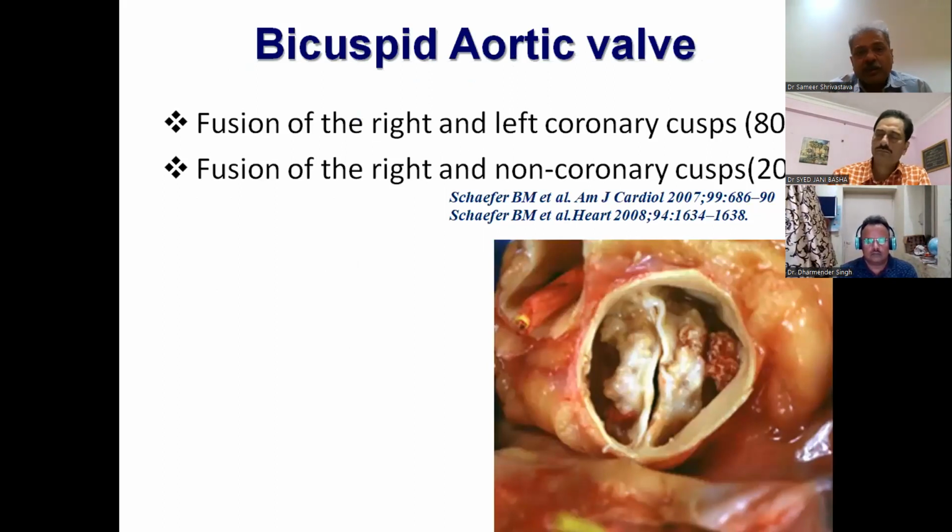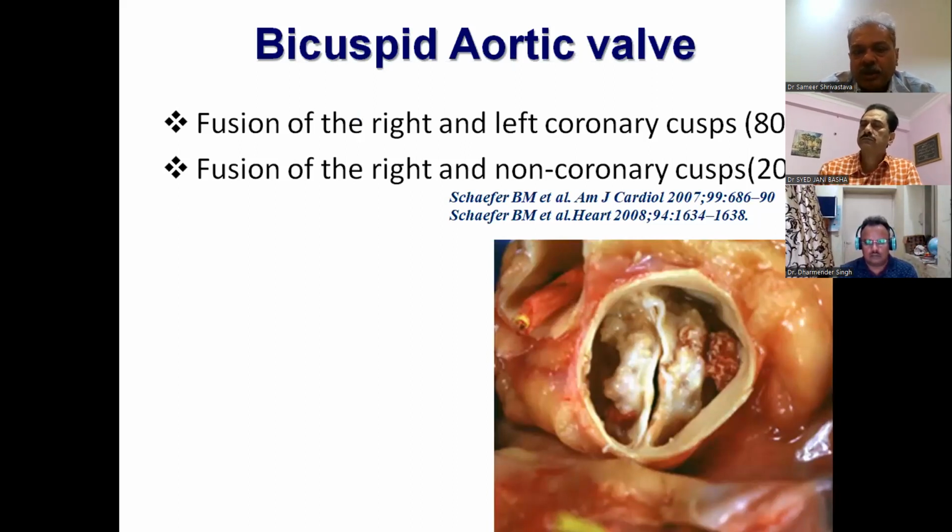This is a bicuspid aortic valve. Just for the sake of statistics, not that it matters, fusion of the right and left coronary cusps is more common as against right and non-coronary cusps, with a ratio of about 4:1. 80% of the times it is the right and the left coronary cusp which gets stenosed, not really of any significance.